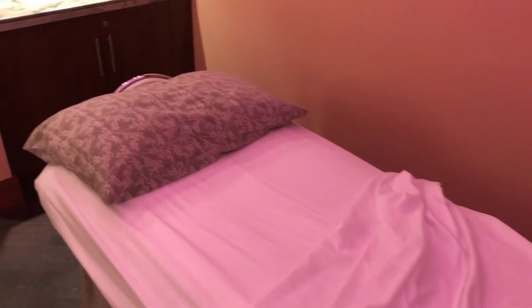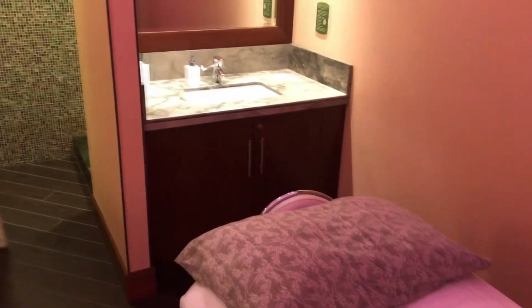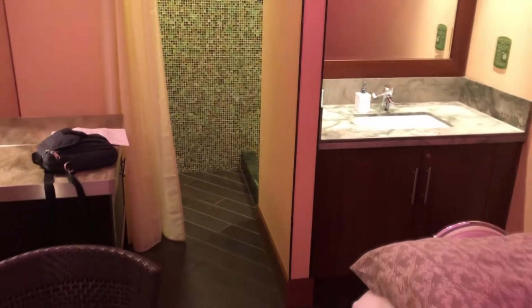Walking into Senses. This is my treatment room. Got some nice calming music playing. I'm just going to take my shirt off and lay down on this bed. How you feeling? I feel nice and relaxed. We just left Senses. I had my acupuncture and I feel so much better after that. It's amazing how just a few little needles in the right spot loosen things up.